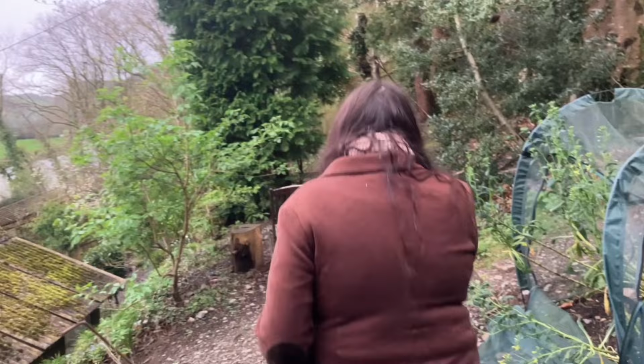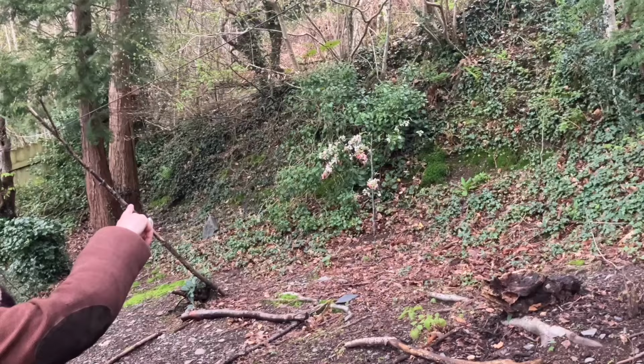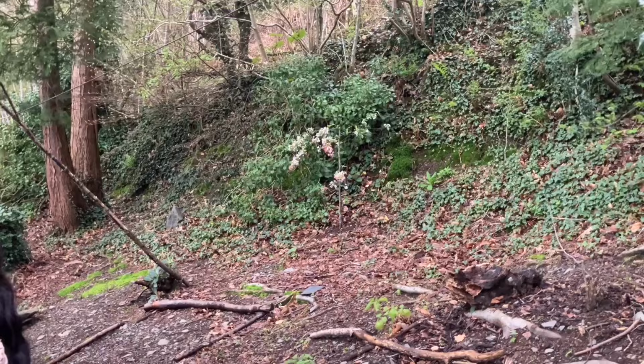I'm stuck again. Oh my goodness, look, covered in mud. It's been raining incessantly. Oh, the beautiful crab apple, just blossoming up there, Daisy. Is that in shot? Yeah, it is in shot. Do you want to take a close up? Because that's so pretty. I might go for a little wander.